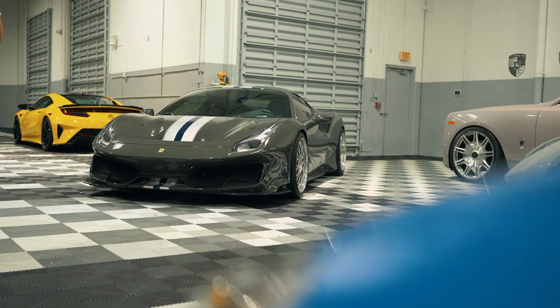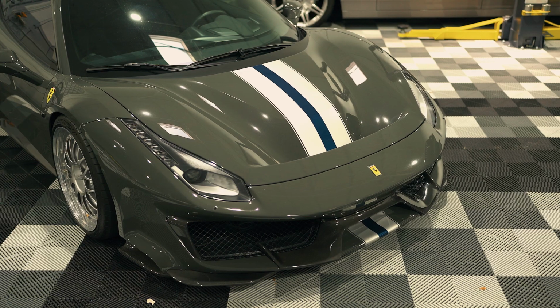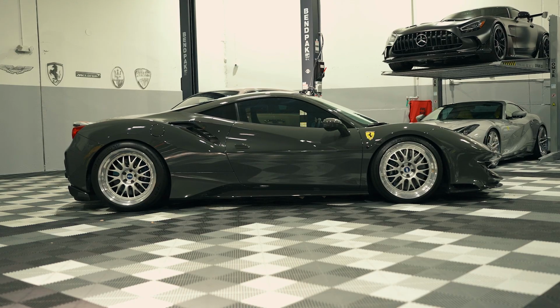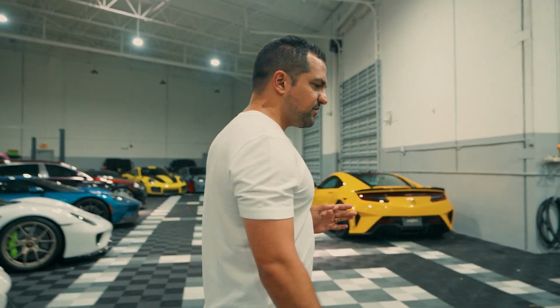I had been chasing it for a while. I had to send it to an inspection, make sure it was perfect, car was flawless, no issues. Full PPF and absolutely gorgeous to look at. I mean, between the interior, the BBS wheels, and the mods, it was everything I would have done.